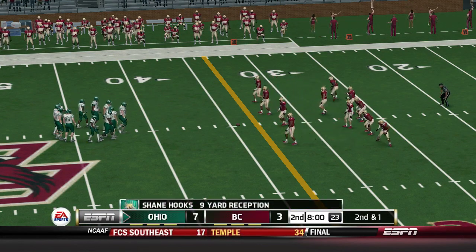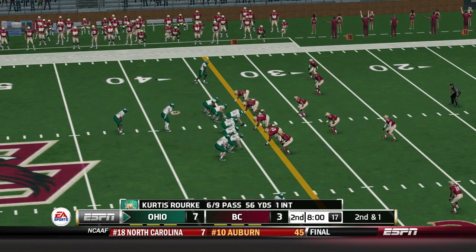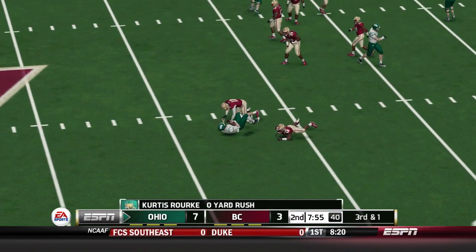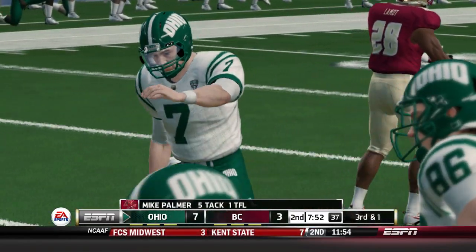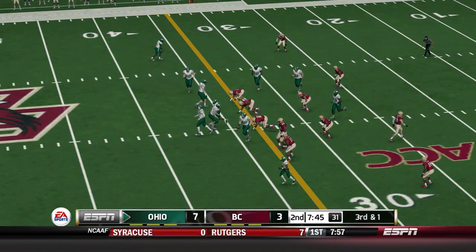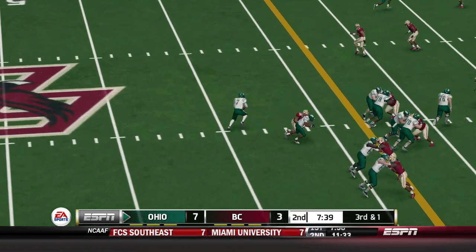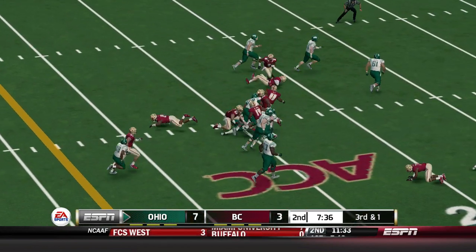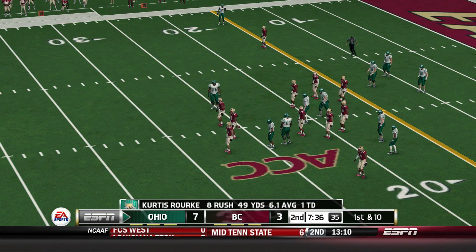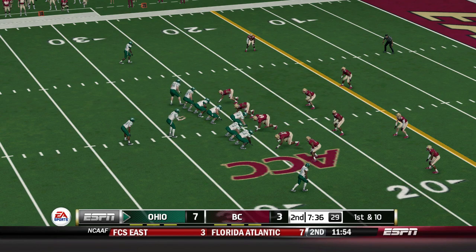And we're ready for more football here in quarter number two. And they'll get him in the backfield. He makes his way out to about the 25. That's a gain of 10 on the play. First down. Ohio holds a 4-point lead.